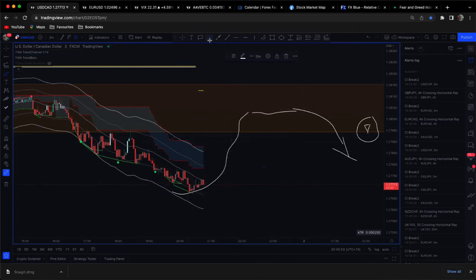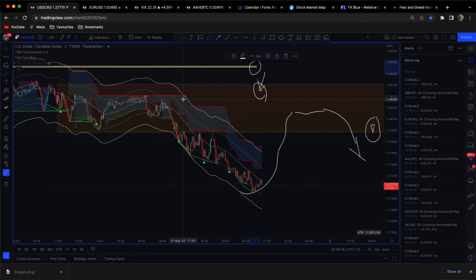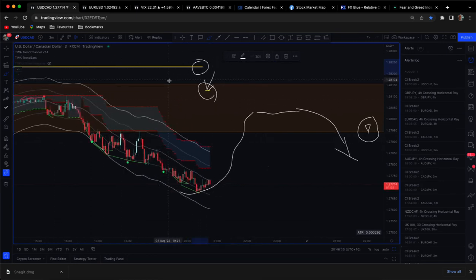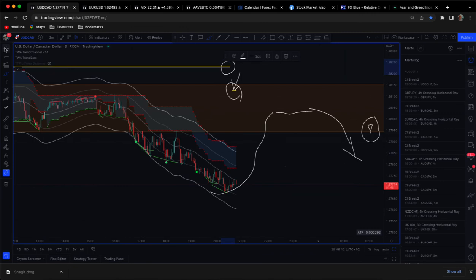Notice what we've got here, by the way. This little yellow line, that's a daily resistance level. We've got a yellow and a white line here. The yellow is a daily and the white is a monthly. Keep an eye on these levels because the market will trade to them. Okay guys, that sums up the dollar CAD. We traded this tonight, had a good night.